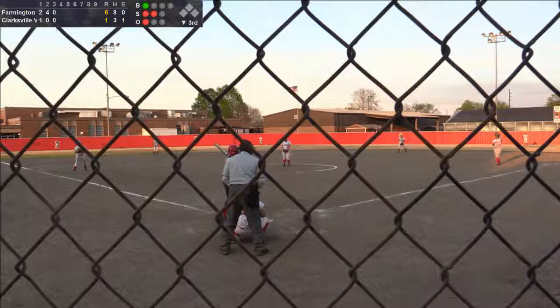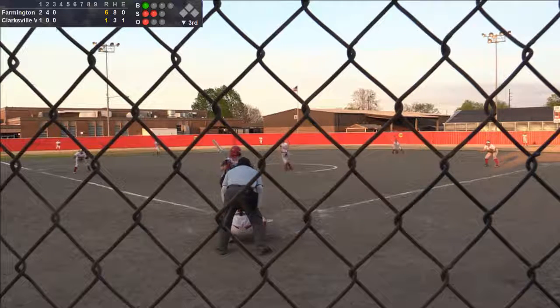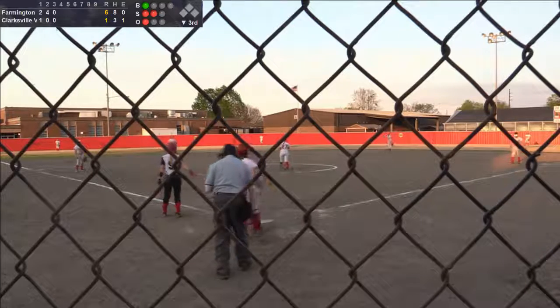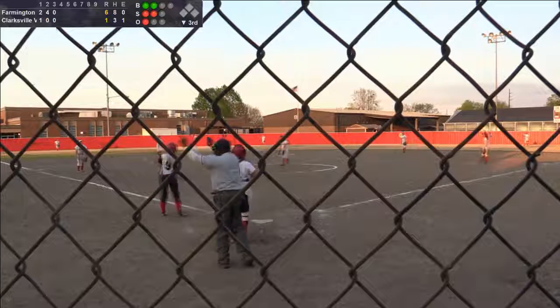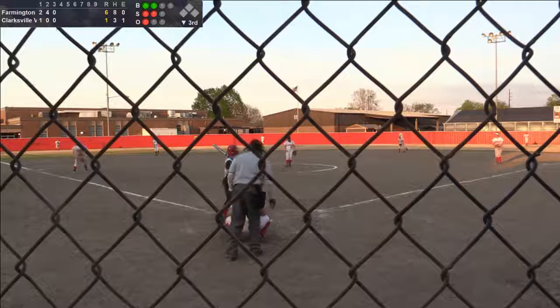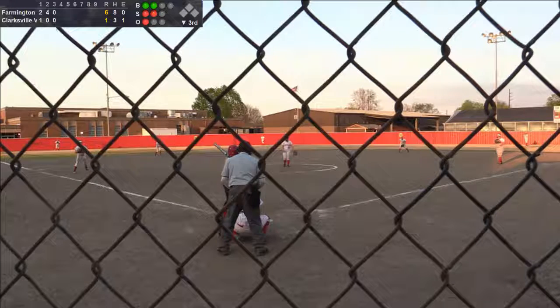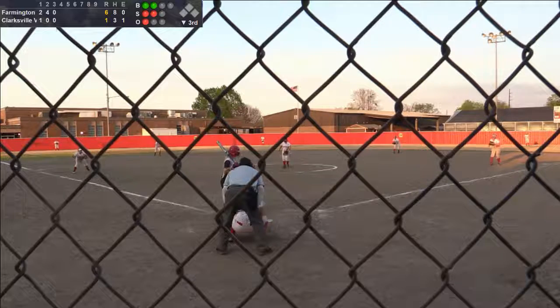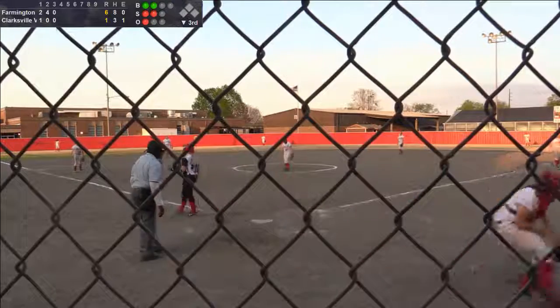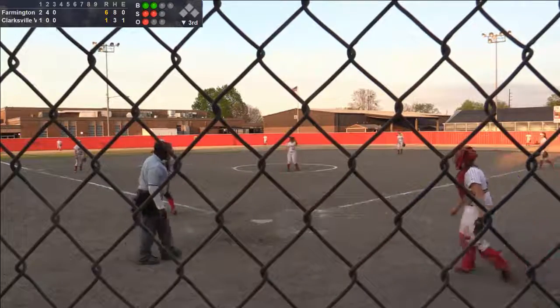One out here in the bottom of the third, 6-1 Lady Cardinals. And 1-2 from VR, high for a ball, nice stab by Melissa Reed. Patterson back in there quickly and awaits the 2-2. Right down the middle, foul back again against the screen. Patterson stays alive at 2-2.